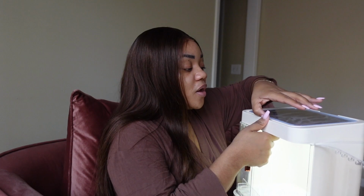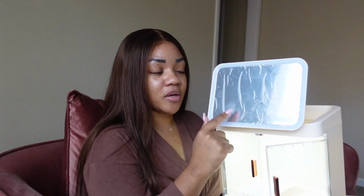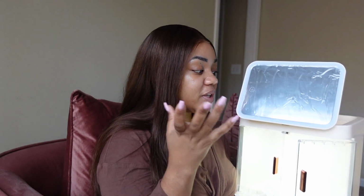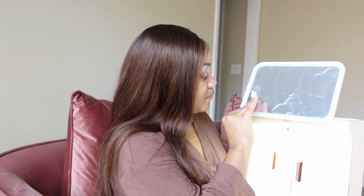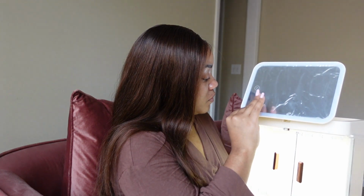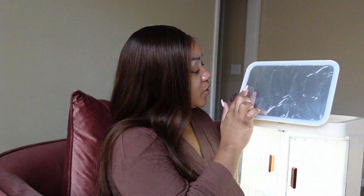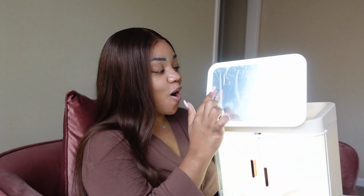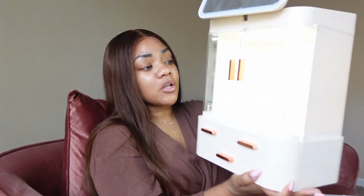Yeah, and then look at this, y'all. It has the actual mirror right here. Y'all know that I really can't see, so I can actually look at myself in the mirror. And look, it has the light on the mirror. Oh, my God. I'm so happy about this one. So that's how it looks.